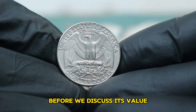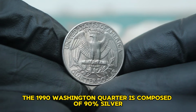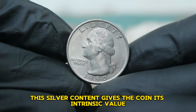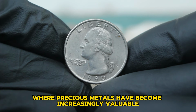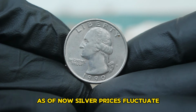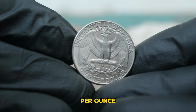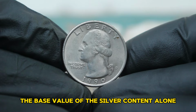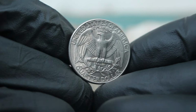Before we discuss its value, it's essential to understand the coin's composition. The 1990 Washington quarter is composed of 90% silver and 10% copper. This silver content gives the coin its intrinsic value, particularly in today's market where precious metals have become increasingly valuable. As of now, silver prices fluctuate, but they typically hover around the $53,000 range per ounce. Since a quarter contains about 0.18 ounces of silver, the base value of the silver content alone can contribute to the overall value of this coin.